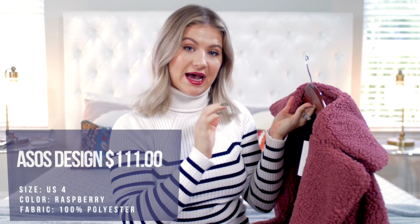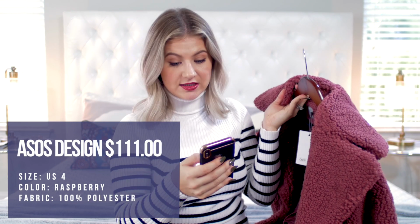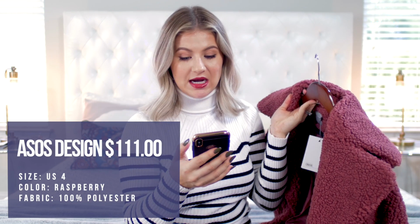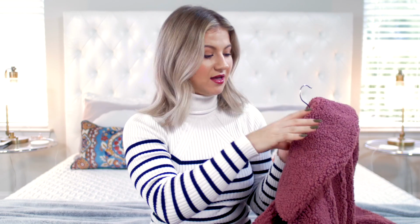This next jacket I also got from Asos, and this is their Asos Design jacket. I got this in a US size 4. This cost $111 and this is their Teddy Borg biker coat. The fabric of this coat is also polyester, the lining and the outer shell. When it first arrived, it also arrived with the Boohoo jacket, the navy one.